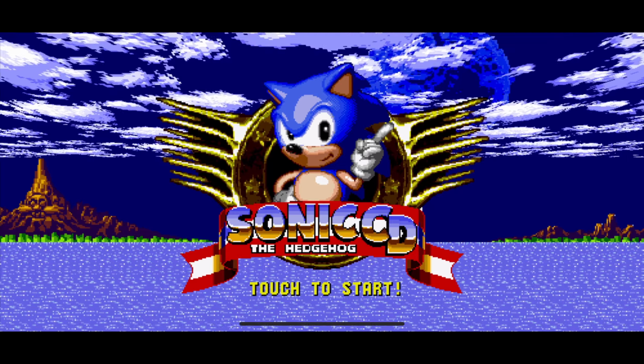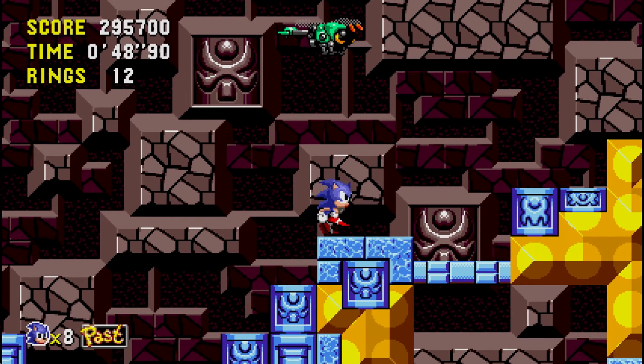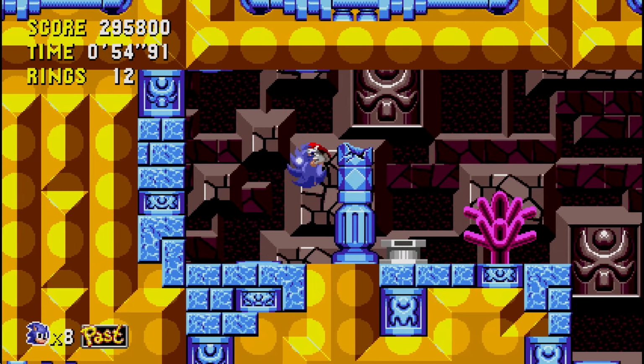Fast forward to 2011, and Sega announces that sure enough, Sonic CD was coming to the iPhone and iPad thanks to Christian Whitehead and his Retro Engine. But that wasn't all. The game was also coming to Android, Xbox 360, PlayStation 3, and Steam. Sonic CD hit the mainstream at last.